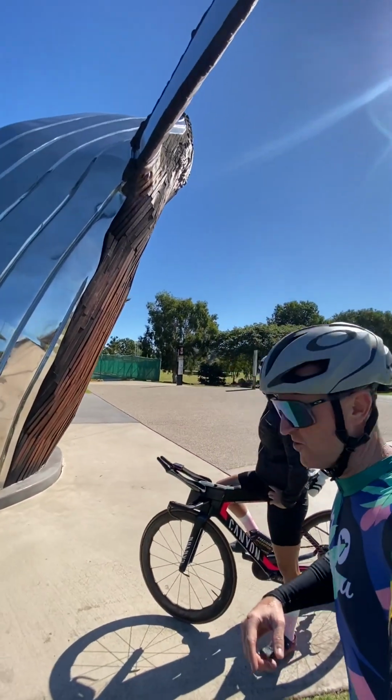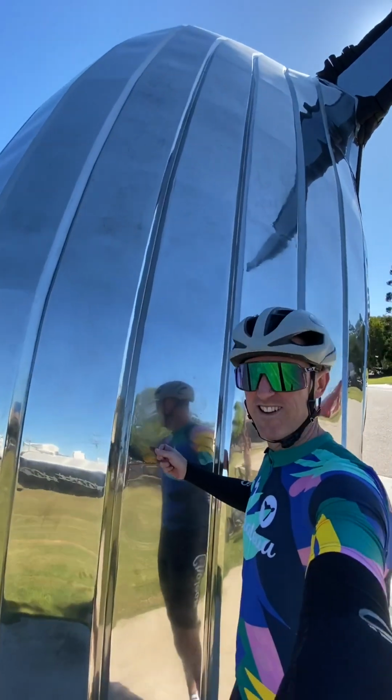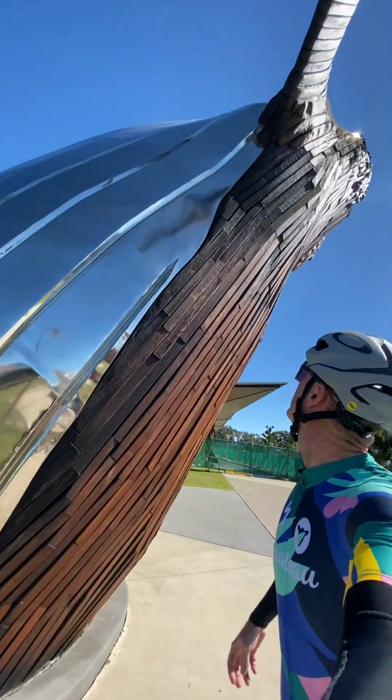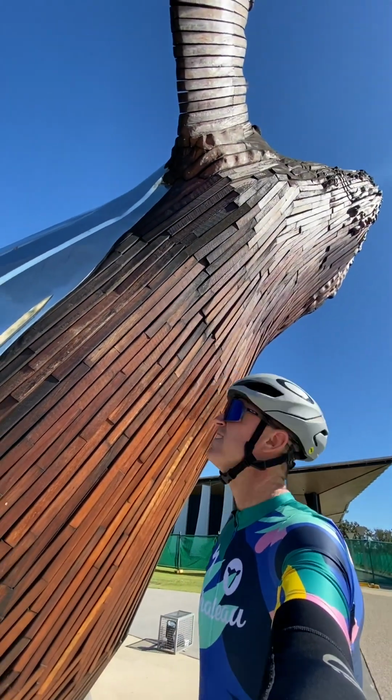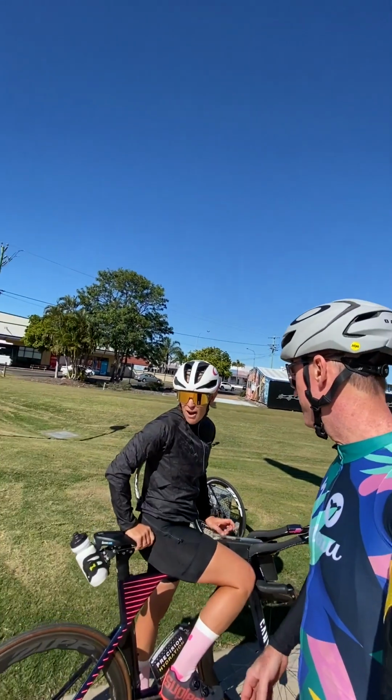Check this thing out, it's so good. Metal and it's a piece of art. Don't touch it. It's tin, and you come around here. It's like wood. Timber. Pretty sweet. It's a nice park too.